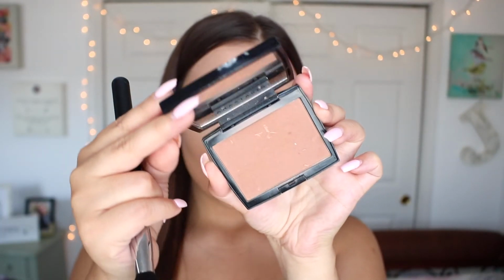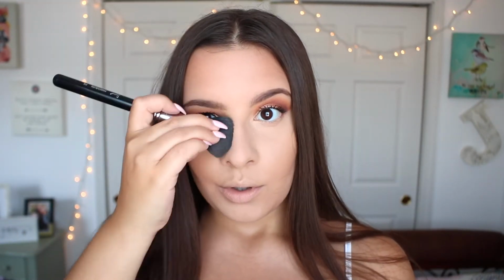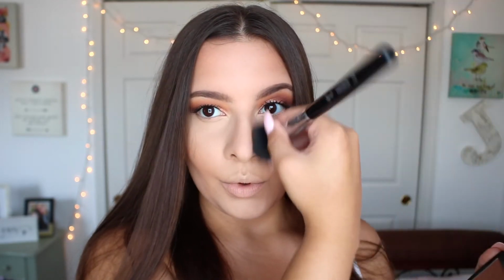To bronze, another oldie but another goodie is the Anastasia Beverly Hills Rosewood Bronzer. On this day, I just wanted a little bit more of that warm, reddish toned type of bronzer for this glam. So I'm just fluffing this all over the typical areas where I bronze, cheekbones, forehead to give me that nice sun-kissed look. And then lastly, of course, going in and really contouring out and chiseling the nose as well.